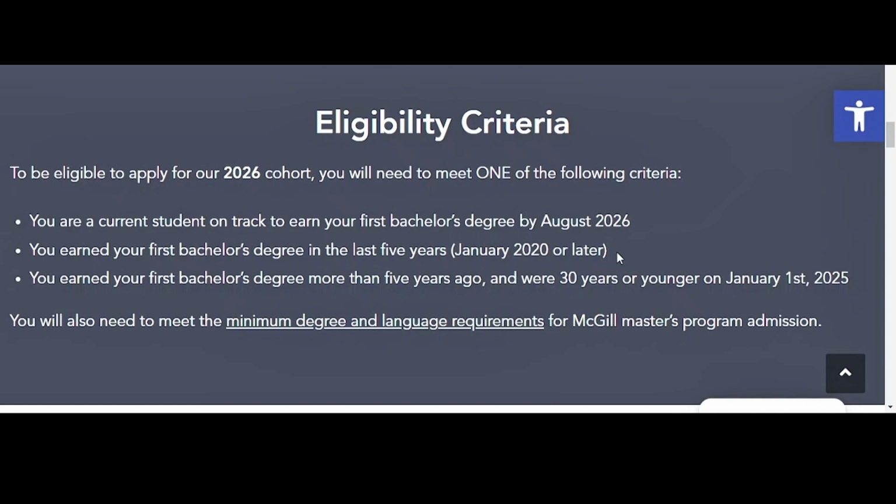So if you have earned your degree from January 2020 or later, you are eligible. Number three, you earned your first bachelor's degree more than 5 years ago. Now listen to this, don't get all confused. You earned your first bachelor's degree more than 5 years ago, not last 5 years, now more than 5 years ago, and were 30 years or younger on January 1st 2025. Okay, so let me just go through that. So you earned your first degree, your bachelor's degree, more than 5 years ago. So more than 5 years ago you were not 30. Okay, that's what that means.